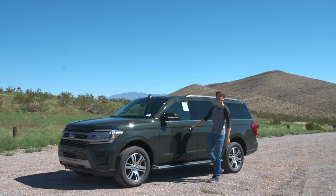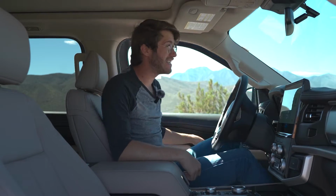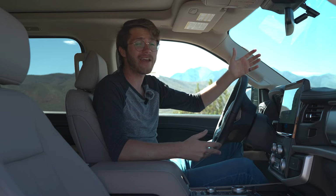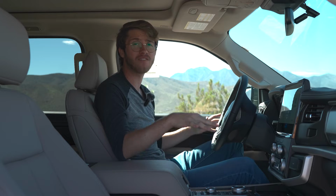Now we're going to talk about the interior, where it really starts to kick up. Getting in this car is super easy. It doesn't matter if you're 5'2" or 6'7", you will fit into this car and feel comfortable. On top of that, you have creature comforts everywhere.